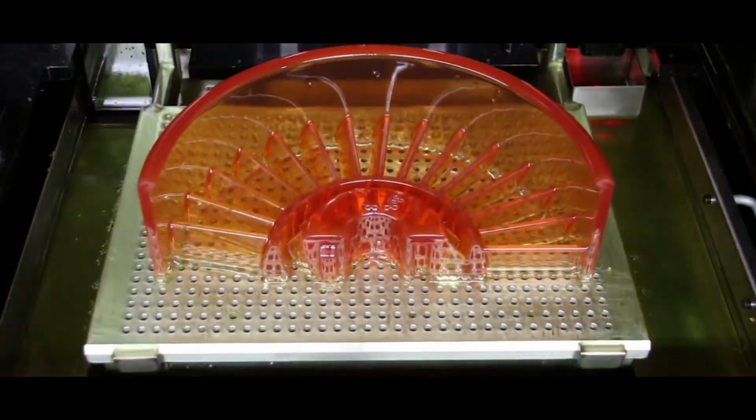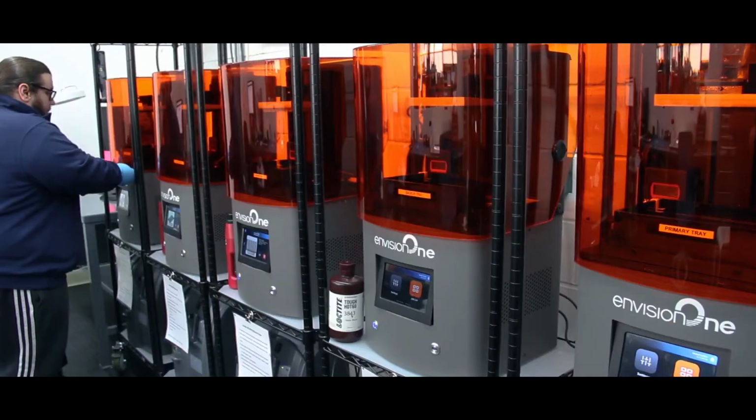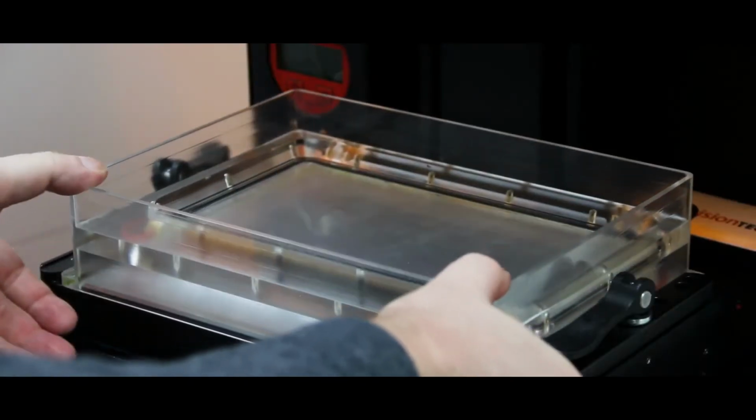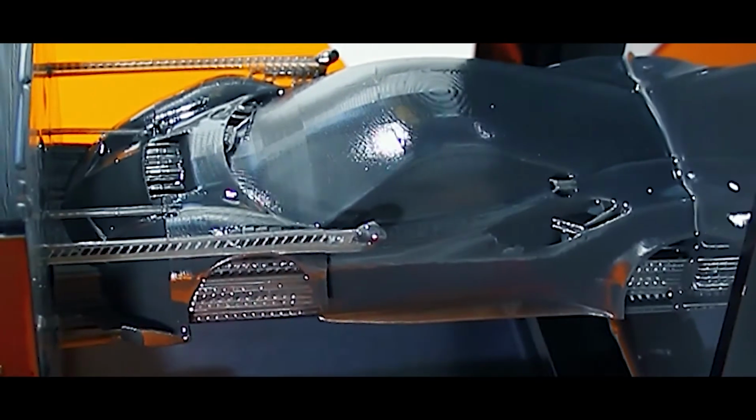Today, EnvisionTEC technology is the cutting edge, the greatest and the best for on-demand manufacturing, rapid prototyping process. And the Envision One is something that you have to incorporate if you're not going to lose out. So the advancements that EnvisionTEC have made are astounding. There's really no limit to what you can print. And I'm excited to see what EnvisionTEC comes up with next.